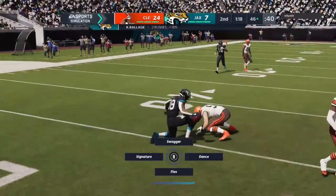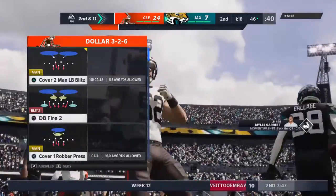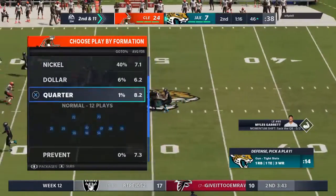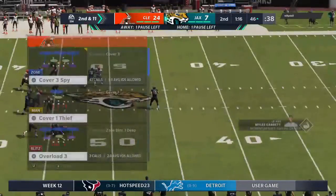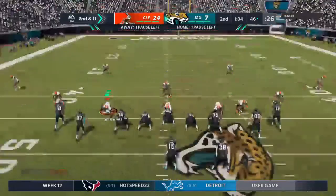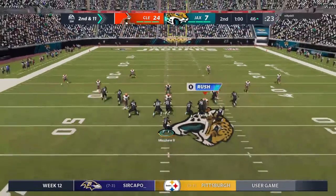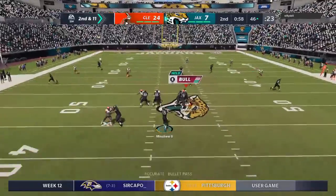And this one goes nowhere. Losing yardage on the play back at the 46. Officially, it's a 1-yard loss. That's going to bring up 2nd and 11 at the Browns' 46-yard line. On 2nd and 11 now. Minshew.